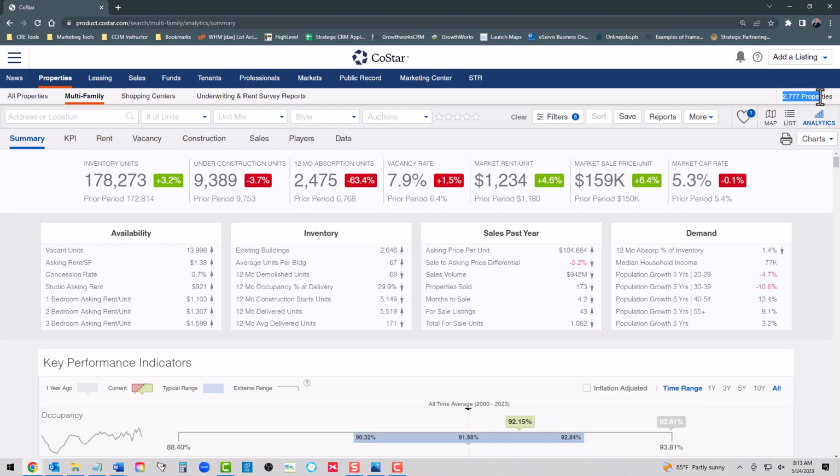So here is our supply side snapshot. We have 2,777 properties in the metro statistical area, totaling 178,273 units. There's currently 9,389 units still under construction, and in the last 12 months, 2,475 more units were rented than went vacant. In the previous 12 months, it was 6,668 more units that were rented than went vacant. So an extreme slowdown in absorption.